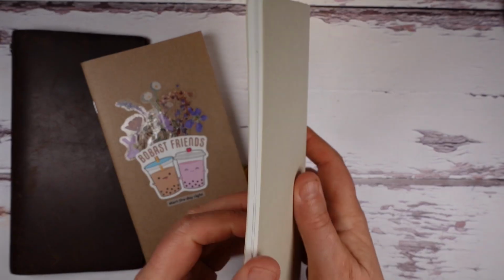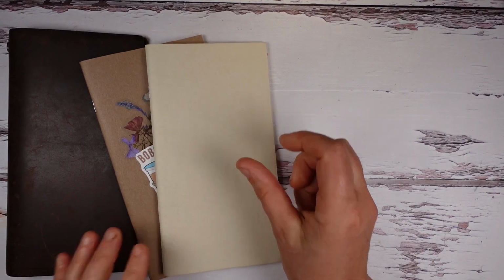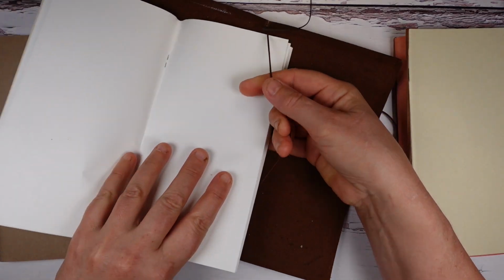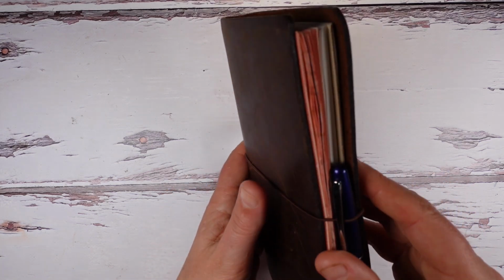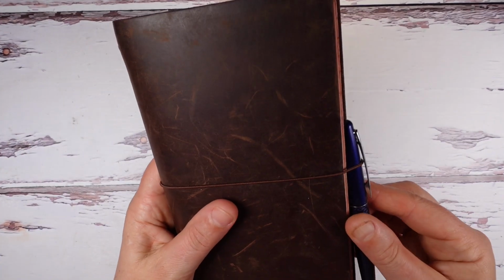The construction of this notebook is refreshingly simple. All the inserts are simply staple bound, and I've found all mine to be precisely folded. The elastics on the leather cover are securely attached. You will notice that the leather scratches easily. This is to be expected, and your journal will continue to gather scuffs on the cover over time.